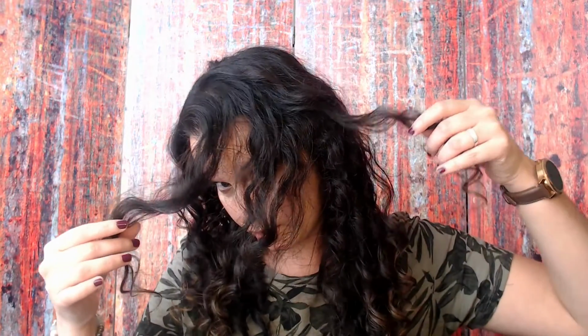I've got frizz in different parts of my hair. I mean, the lighting's not great, but I do have some, especially in the crown area. This part's always frizzed, but whatever, I don't care. This part is always frizzy here, like in there. See how I've always got frizz there? But I've gotten used to it. I live with it. I know it's a part of my hair. What can I do? Move on.